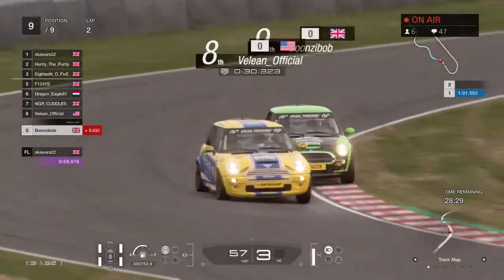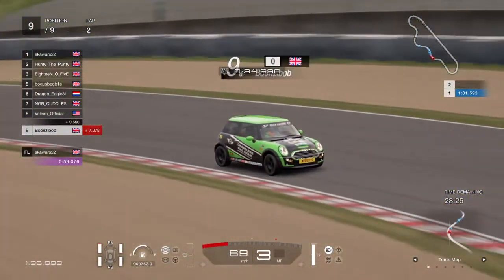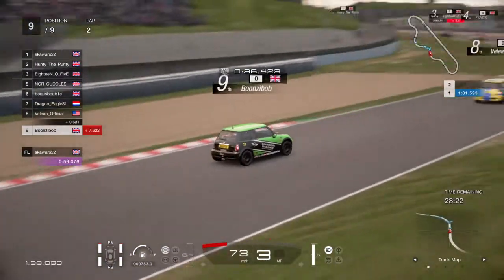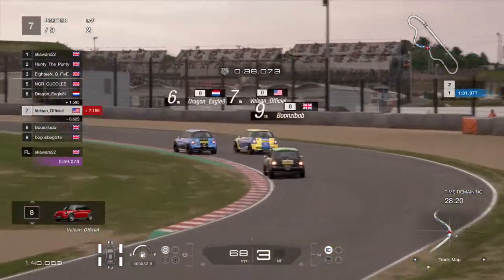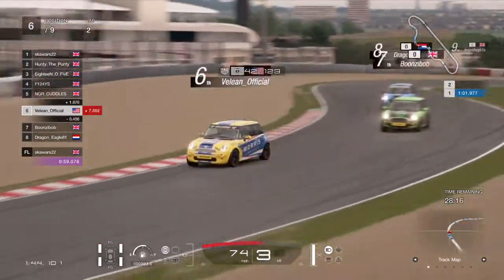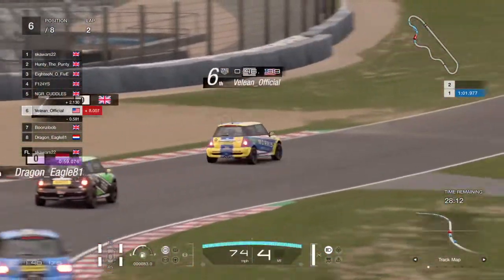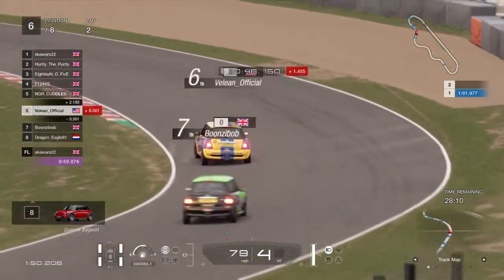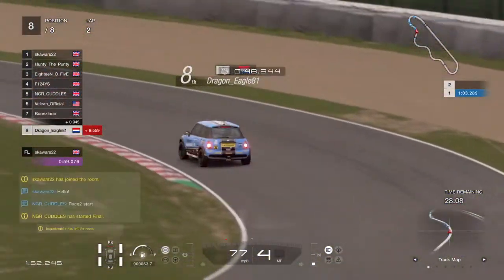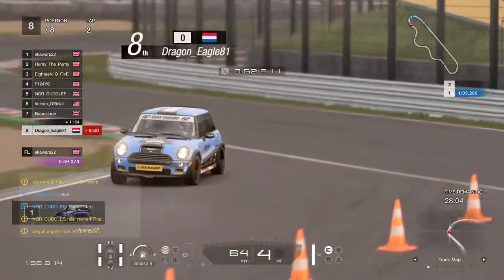Looking like he might take that place off Boonseye Bob. A little bit of contact, but nothing too dramatic. So Boonseye Bob then down at the back of the pack after running himself wide. Vlian Official in 8th, just taking that place off Dragon Eagle. Looks like he has possibly been involved in that and let these guys back through. Who was that parked at the side of the track? Yeah, I was going to say Bogus Begbie parked at the side of the track, just left the room. I don't know what's going on there.